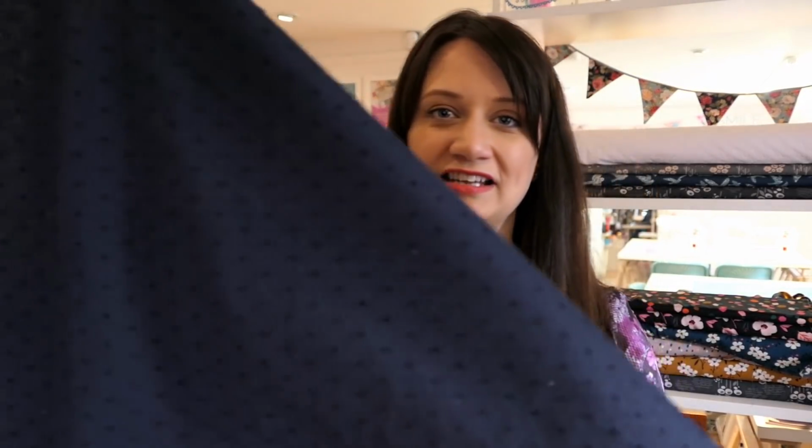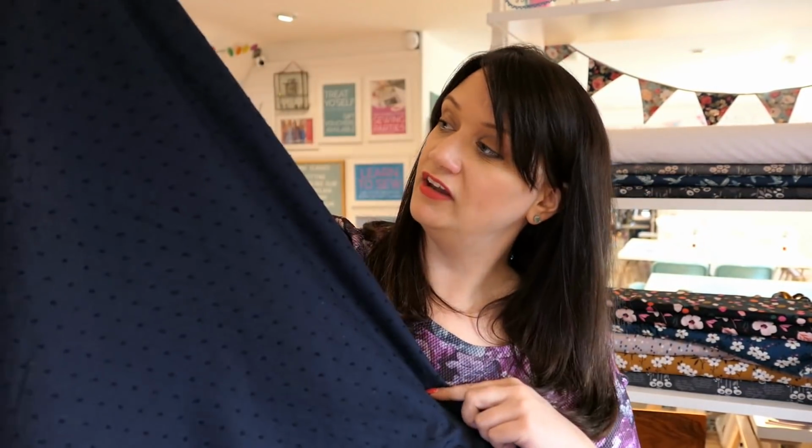Speaking of summer, this is a new one that we've got in, which is a navy dash cotton, and it's actually like a dobby spot, so it's got little woven spots on it. It's been underneath another fabric, so it's got a few little threads on it. But yeah, I love that. I think that would make the nicest shift dress or simple peplum top for the summer. The broderie anglaise as well is just lovely. I really want to make a top for the summer out of that. So I love that one.